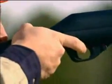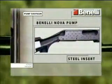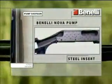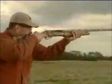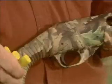Some doubters predicted the American shooters would never accept a gun that replaced the traditional separate wooden buttstock and receiver with a single unit that bonded a steel insert into lightweight, weather-resistant polymer. They couldn't have been more wrong. American shooters flocked to this stylish, ultra-modern 3.5 inch 12-gauge priced competitively with pump guns that still rely on 1950s technology.